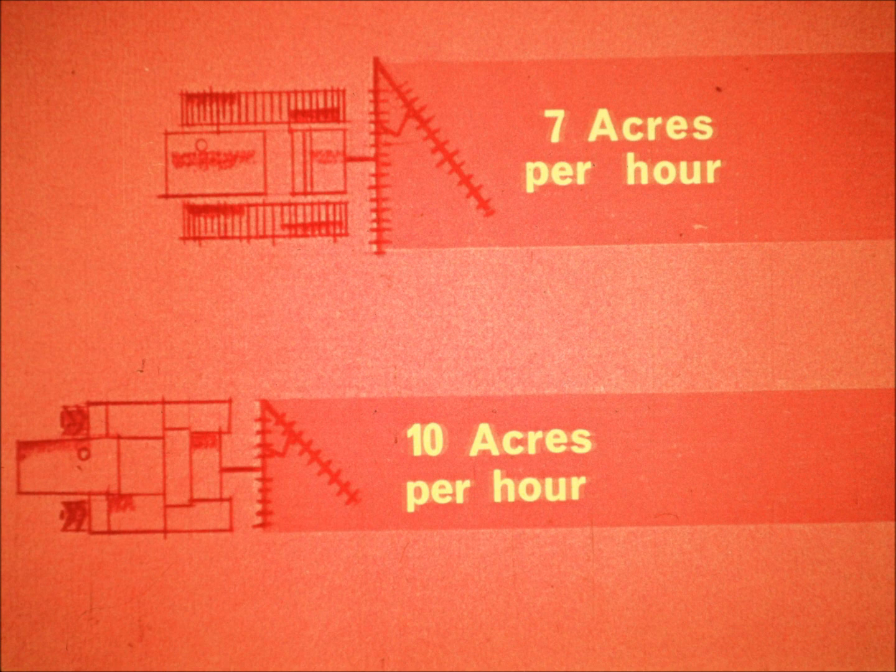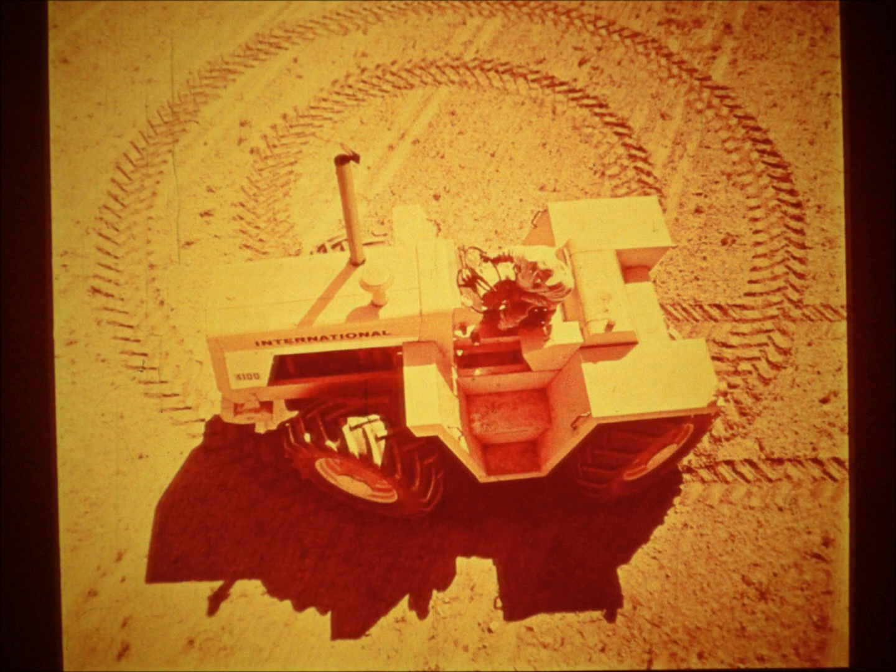The International 4100, pulling a 15-foot offset disc at 5 3/4 miles per hour, works 10 acres per hour. Compare this to the 7 acres per hour output of a similarly powered crawler, pulling an 18-foot offset disc at 3.2 miles per hour. But this big workhorse gives you much more than just speed.